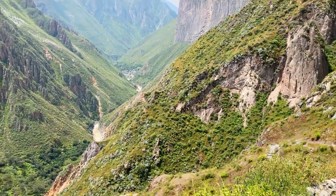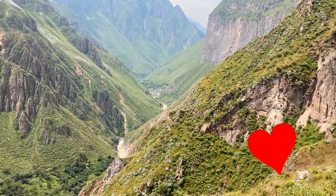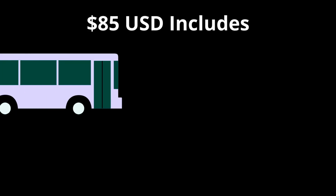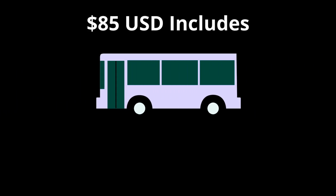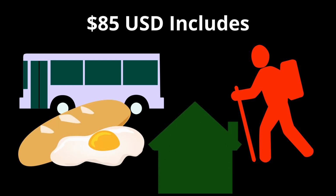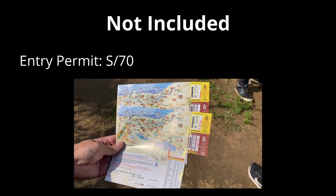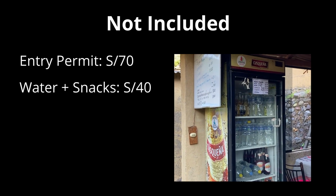We booked this beautiful 3-day trek through a tour company in Arequipa for $85. This included round-trip bus transportation from Arequipa to the Colca Canyon, our awesome guide, 2 nights of accommodation, all of the food we showed except for lunch on the last day. It didn't include our entry permit into the Colca Canyon, which is 70 soles per person, water and snacks along the way. We spent about 40 soles per person on these.